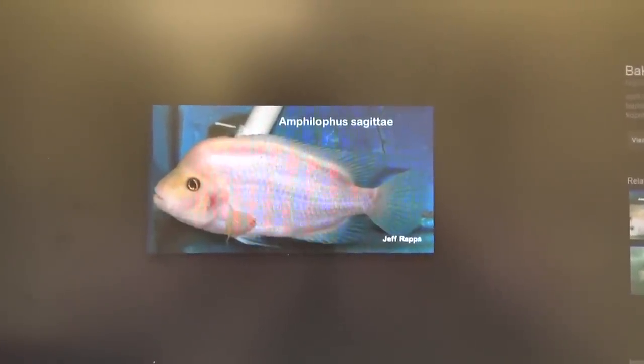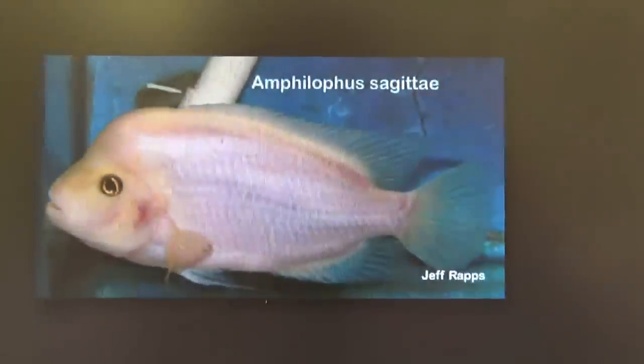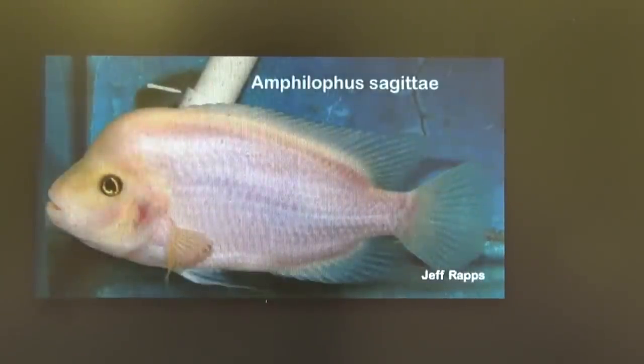This is a Jeff Rapp's photo of what's supposed to be an Amphilophus Sagittae. Now I am in disagreement with Jeff Rapp's on this photo because I believe this is a Peel Heloensis and not a Sagittae. And that's mainly because Sagittae's are not built this way. The body is too blunt and muscular and stout, rounded.